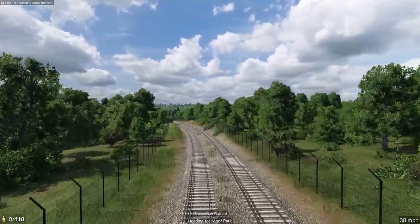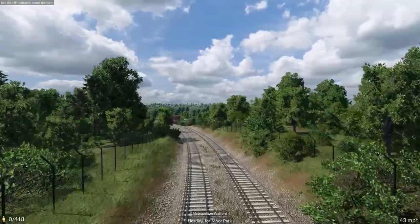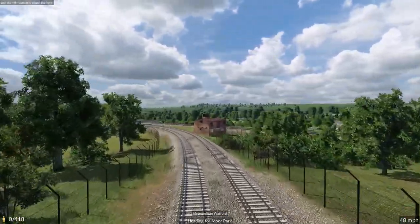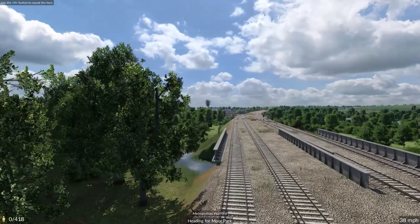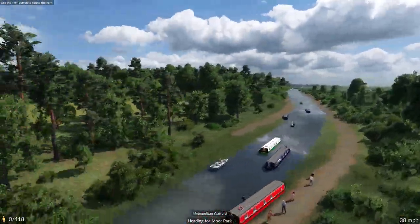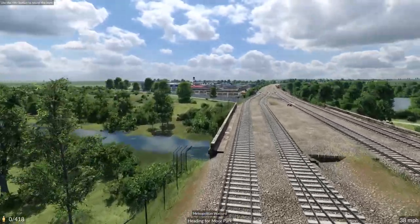The locals were very concerned when the railway was built about the preservation of the woods to our right, which are entirely enclosed by this triangle of railway. But as far as I can tell, they have been well looked after. Now we're joining the main railway, and once again we cross the Grand Union Canal, a few people out there for a walk and some narrowboats, and we cross the River Gade.